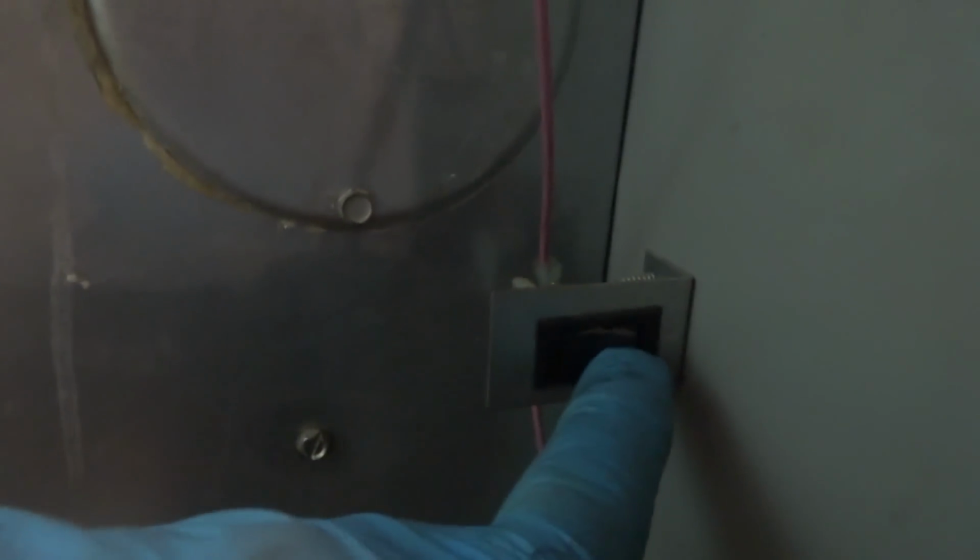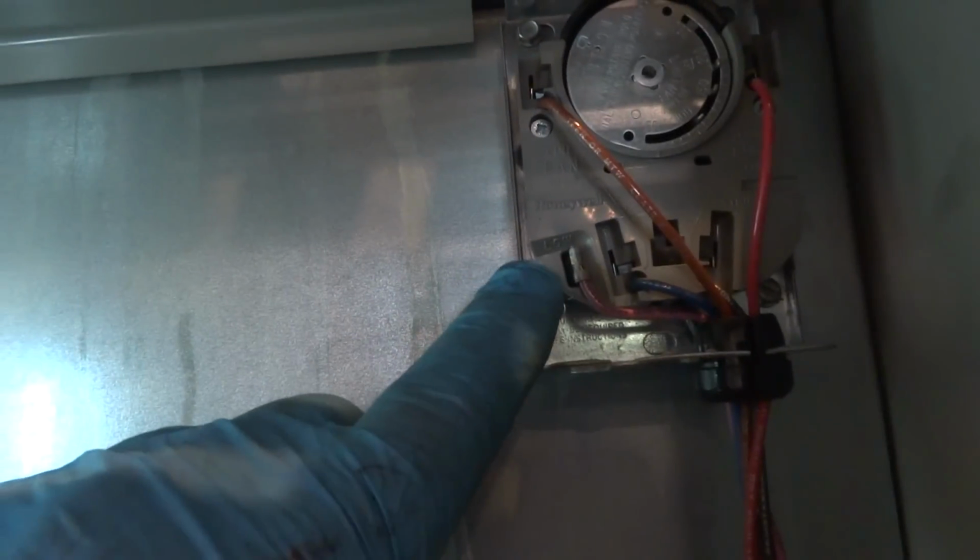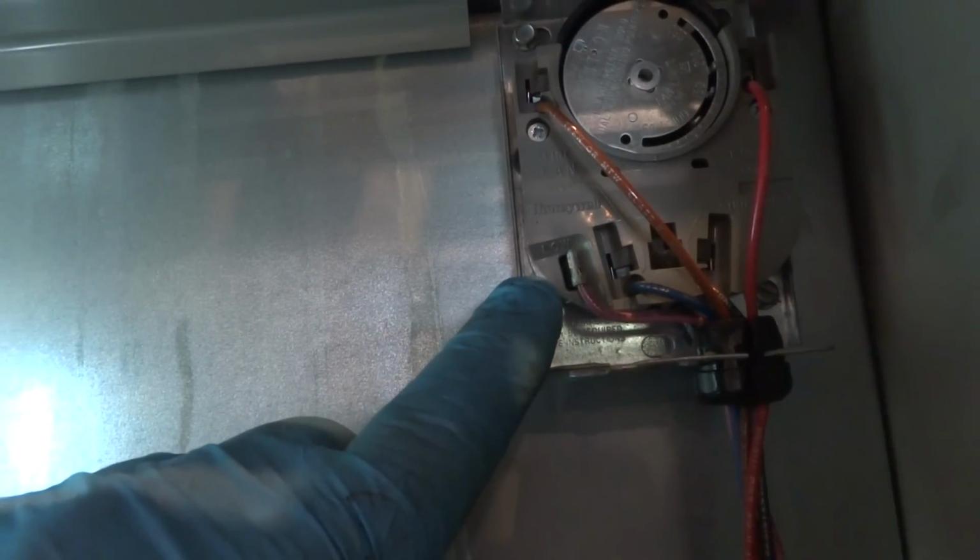Watch. It's a manual switch for the fan to run. That's what that extra port is for. So that's what the problem was. They were complaining about it running all the time. I'm gonna mark on here. Alright guys, so we got that switch off there.